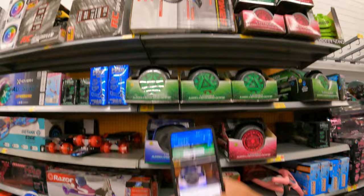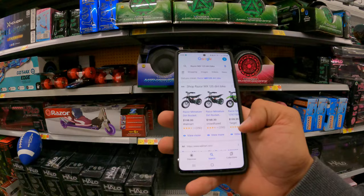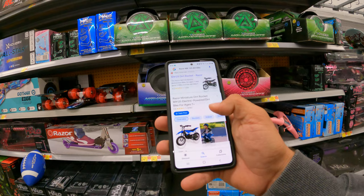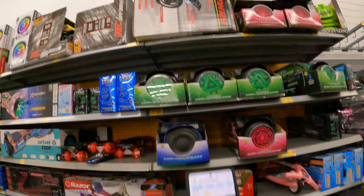You know what we're gonna do? We're gonna ask Google. Razor MX-125 dirt bike. What do we got? Oh, 198? If that's true, we got ourselves a winner, winner, chicken dinner right there. Let's double check. Razor MX-125, eBay's got it. Walmart's got it for 198. 198 on walmart.com. It's a little bit different color, but hey, they got two of them. We're gonna grab those. Hot dog. Oh, yes!